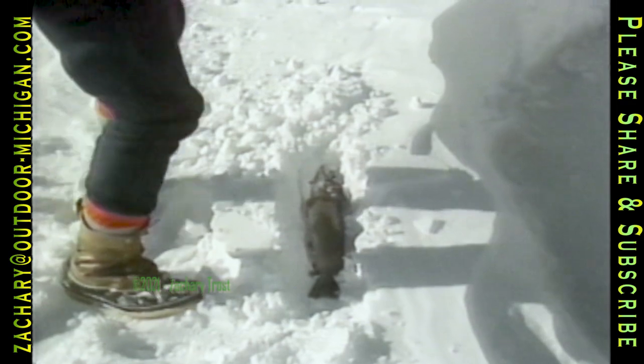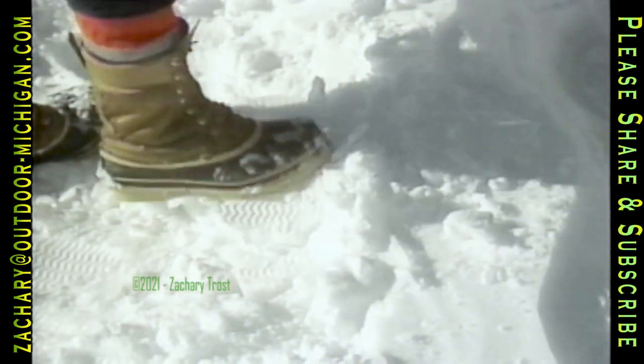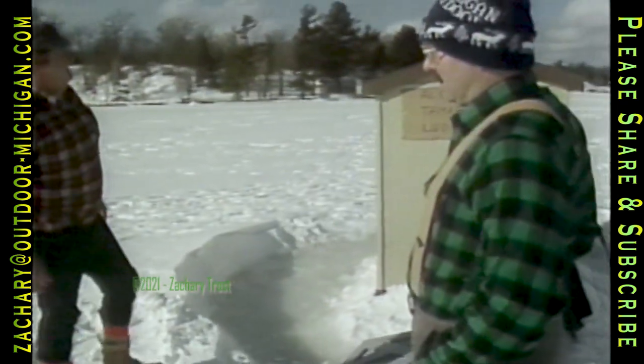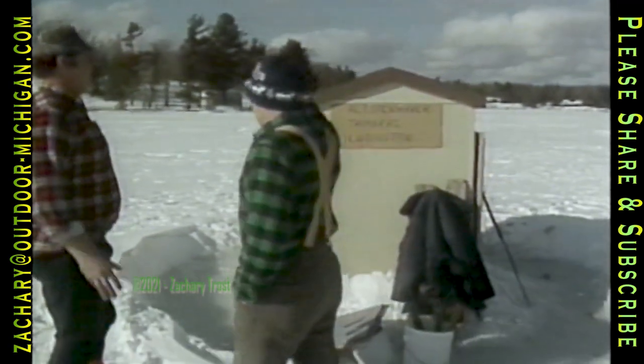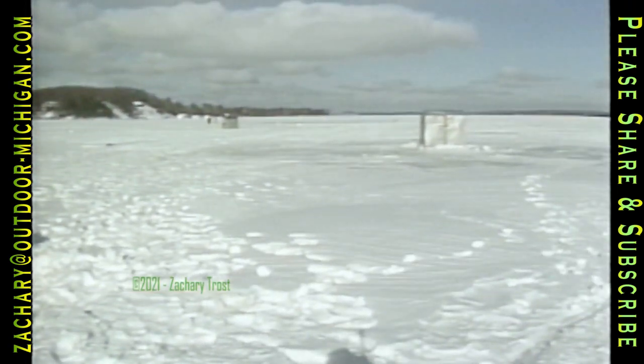To retain its flavor and freshness, we bury it in the snow alongside the shanty. Fillet out the bones, it's going to make a great recipe. The next time you see spearing shanties dotting a lake, you'll understand the quiet dramas that take place inside, in the dark, in Michigan Outdoors.